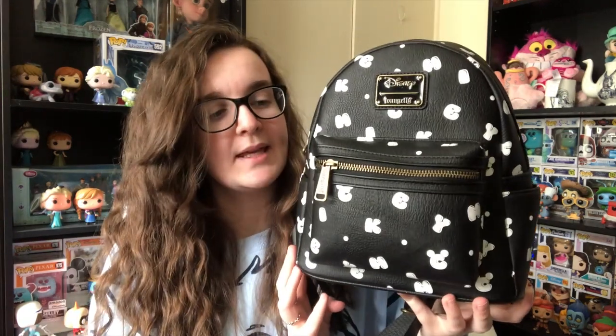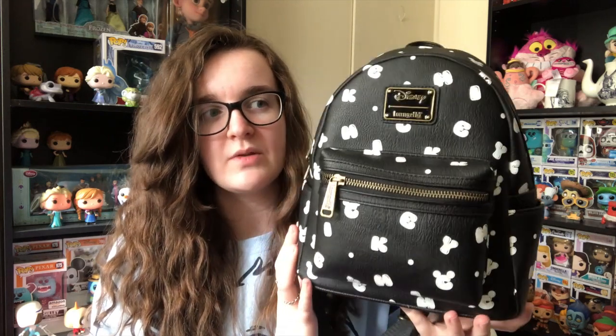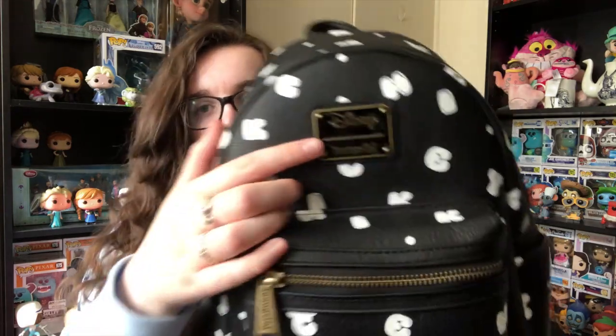To just grab all the time. This is the bag I usually take out shopping with me. It's always got my purse and my car keys sat in it, but obviously not right now because I didn't want it to rattle. So this is a Mickey bubble letters bag. If you can see, it does spell Mickey all over the bag. It's one of those where you don't really care that much about placement because it will say Mickey. It's got the Disney Loungefly plaque. It's just black with white bubble letters all over it.